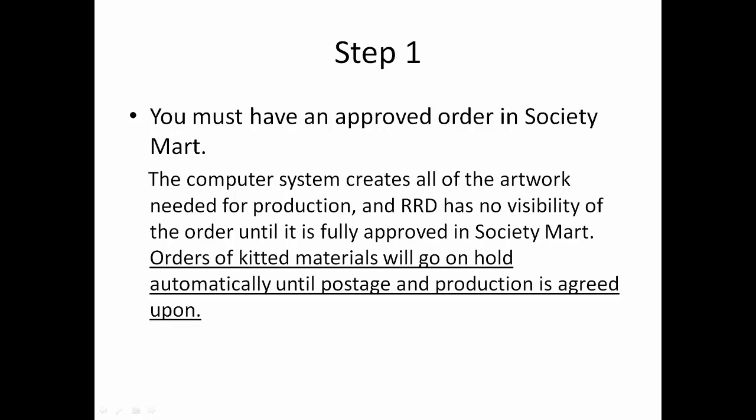So once the order is fully approved in Society Mart, then the order drops to R.R. Donnelley. The good news is that the order will automatically go on hold if you've ordered the kit. So you've ordered the newsletter envelopes all in the same little kitting window. If you order the materials by themselves, they will be printed and shipped to your office as needed. But if you're going to be putting them into the Postal Service, you're going to be ordering them through the kit, and that kit's going to come to us, and we're going to put it on hold until we speak to somebody there about the postage.